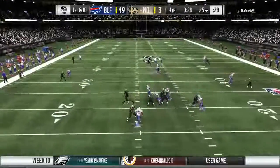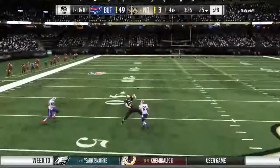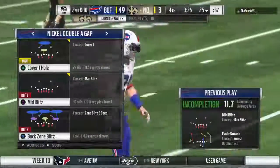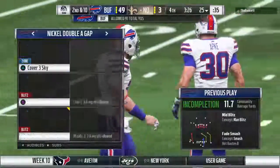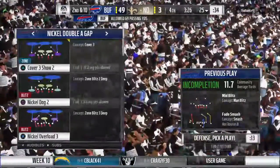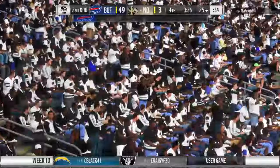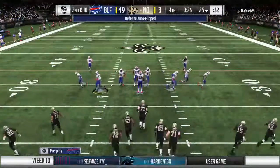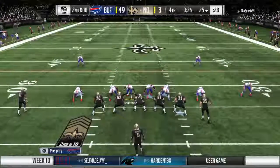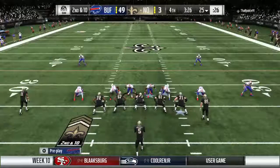To throw is Bridgewater, being chased out left. It's incomplete. Took a shot, couldn't connect. This defense was definitely alert to the possibility of the deep ball, and they were more than ready for it. They've got the lead, fourth quarter. Maybe can expect more passes like that downfield. Line of scrimmage, again the 25, 2nd and 10.